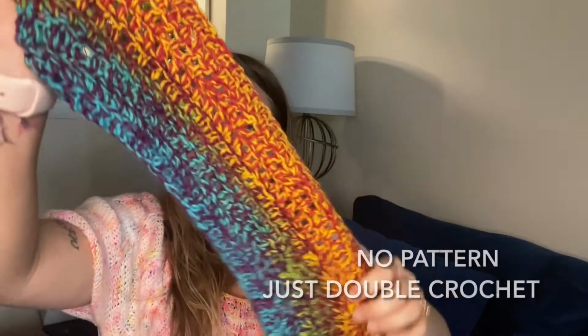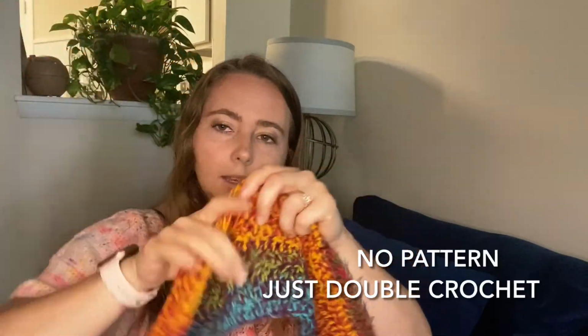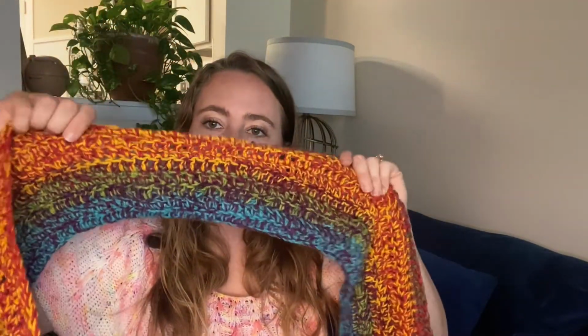So my plan was originally to hold the two together and kind of just to increase the weight a little bit, but as a result of the colors not really being in order, I ended up with marled colors, which is fine. It's just not what I was hoping for. So this is the start of a very humble crocheted blanket.